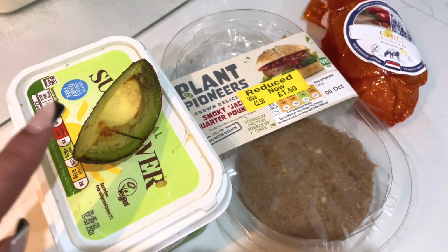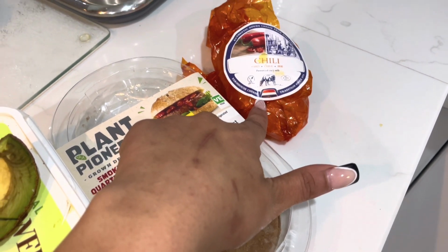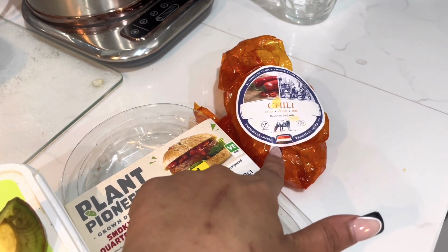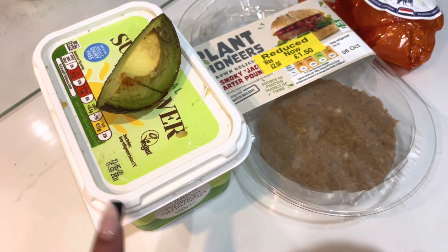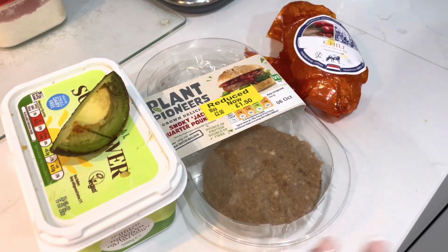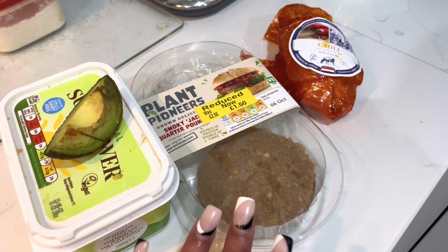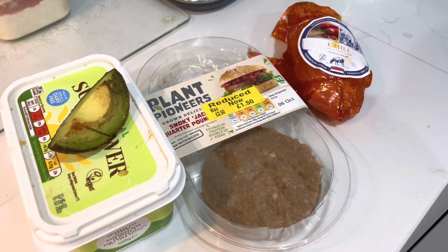It's got some avocado I'm gonna add onto it, and I've got some chili cheese that is actually from Holland that my mom got when she went on holiday. And then I've also got some vegan butter that I'm gonna spread on top. So this is everything that's gonna go into the arepa once it's cooked. And I will be right back to show you what it looks like.